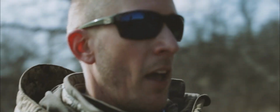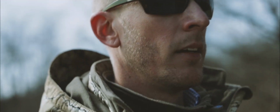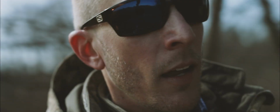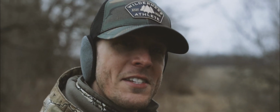No sign really of tampering with any of the snares. None of the footholds were set or tripped. So all around kind of a slow day, but not every day is a fast day on the trap line. Here we go. Day 47.